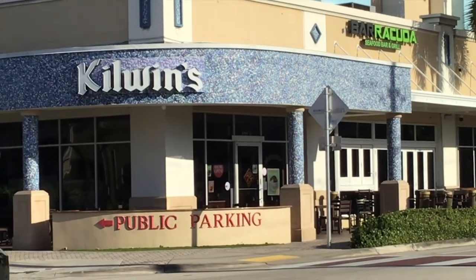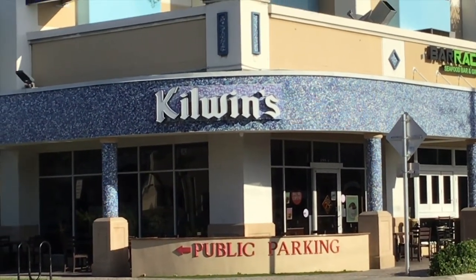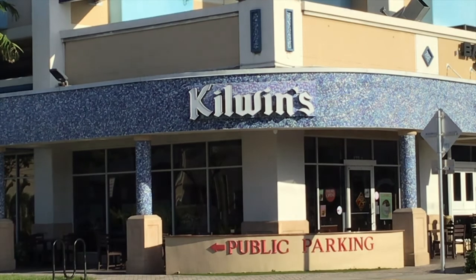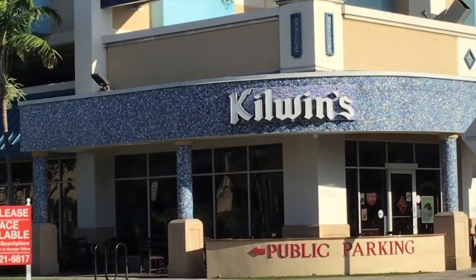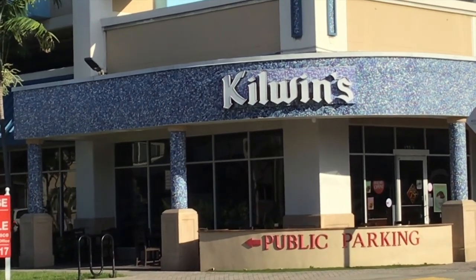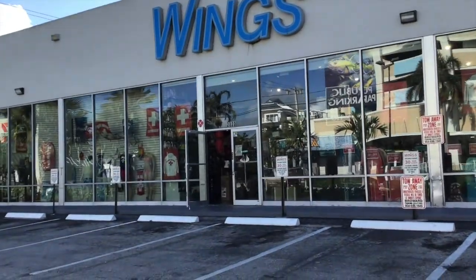All right, ladies and gentlemen, while you're here, stop by Kilwin's, get yourself some ice cream, man. This place is so good. I had them once down in Delray. They got a location down there, and I had chocolate and chocolate chip. It was so good. They do fudge ice cream and stuff. I see them all over the place. Ooh, they are open. Let's see if I can get a sticker.